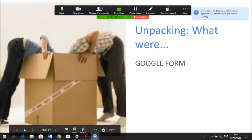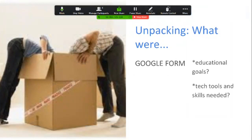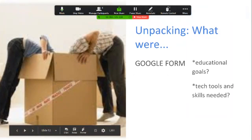Okay, so let's go back to looking at the Google form and just everybody being on the same page and understanding the Google form, educational goals, tech tools and skills needed for creating a Google form and for students to use a Google form.